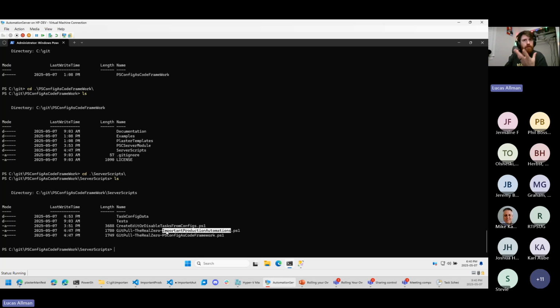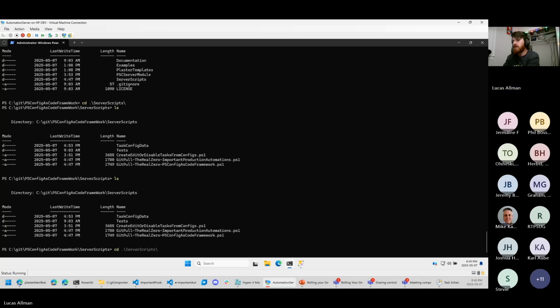And then my important production automations repo, that one that we were just looking at with the important Pokedex commands. And so basically what it's going to do, as it exists in the world, it's going to continually pull those repos, make sure it's got the latest stuff, and then create scheduled tasks for any declared, described scheduled tasks it finds within those repos. So I can do something like, I've already done that because I didn't see it there.